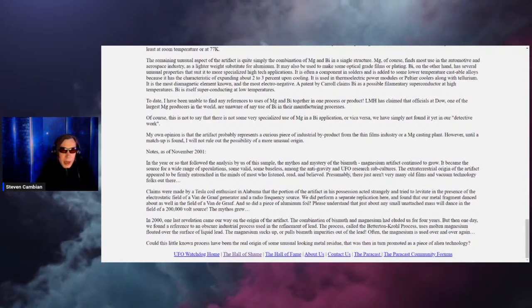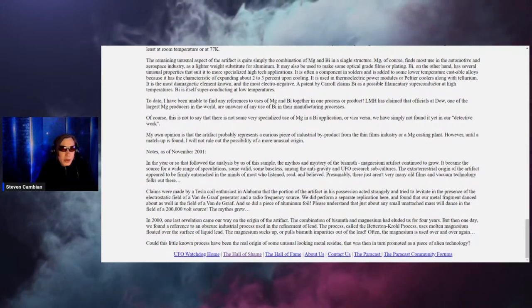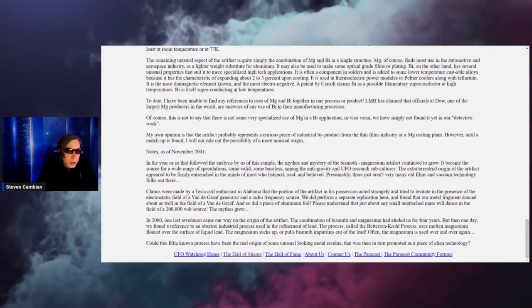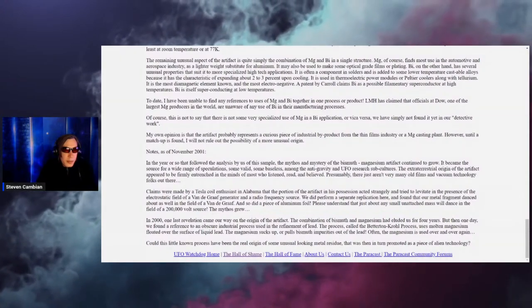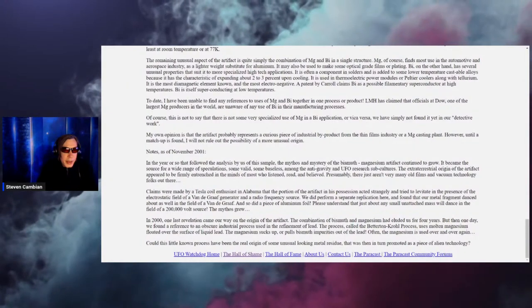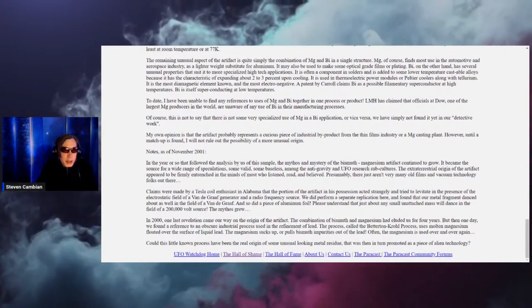Linda Moulton Howe has claimed that officials at Dow, one of the largest manufacturers in the world, are unaware of any use of bismuth in their manufacturing process. Of course, this is not to say that there is no very specialized use of magnesium in a bismuth application or vice versa. We have simply not found it yet in our detective work.